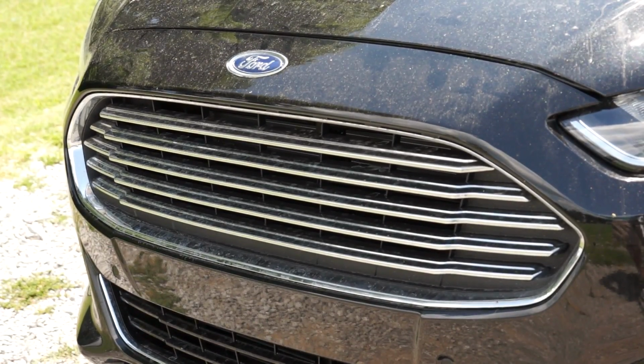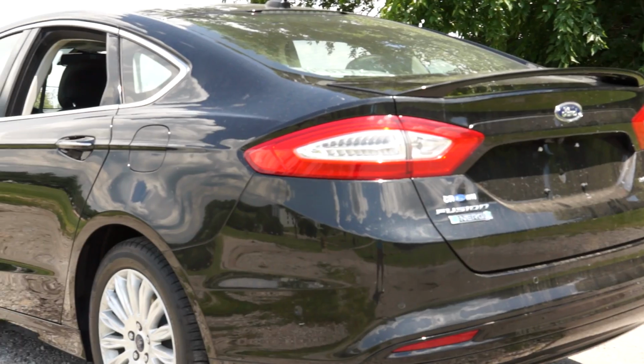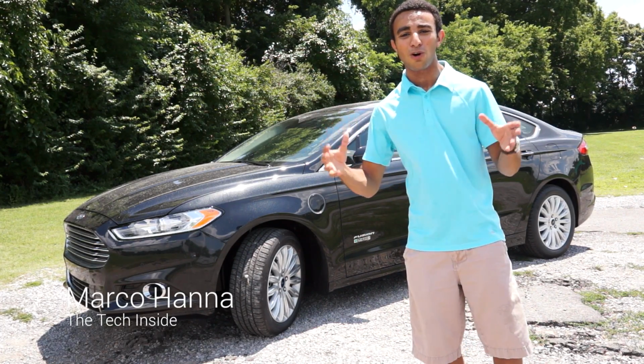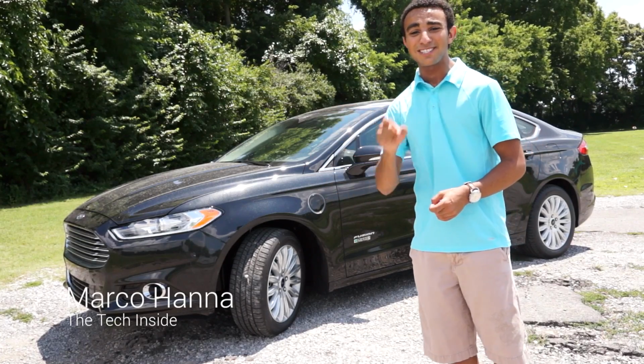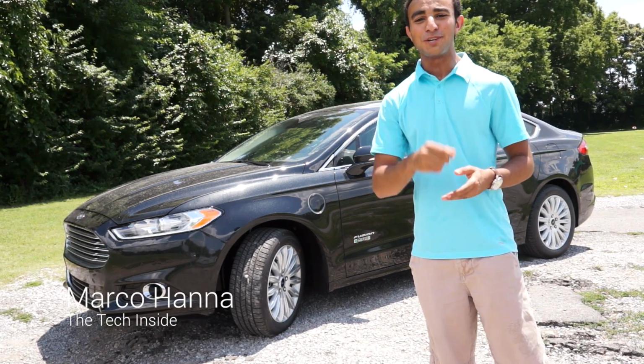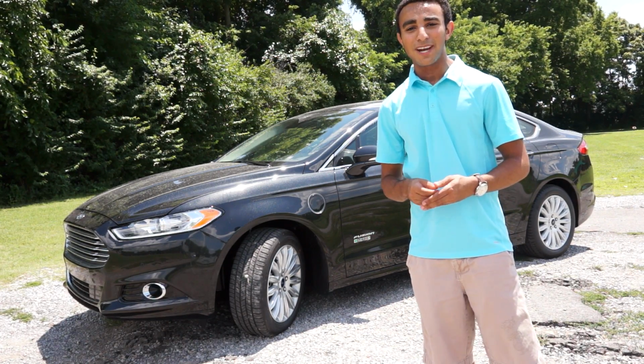Aston Martin, you may say? No, this is the 2013 Ford Fusion. I know, it doesn't look like it at all. This car is one of the toughest class segments of all car segments: mid-sized, affordable sedans. Let's see what this 2013 Energi model can bring to the table in terms of tech on this week's episode of The Tech Inside.